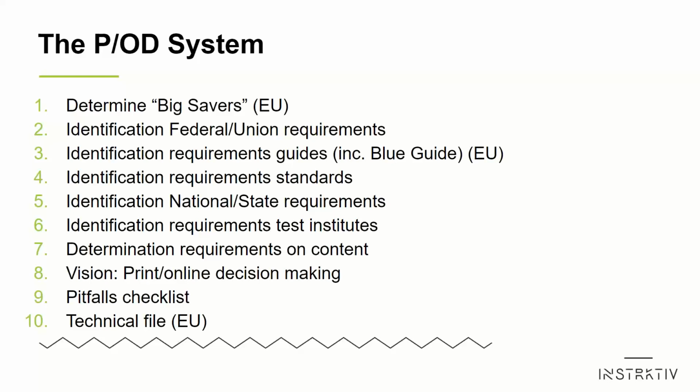So deciding what to provide in print or online is always a company decision, a management decision based on the research that you did. So I hope that I did provide some proper guidelines here, so you know where you can find this information, but in the end, it's always a company decision. And so we've discussed now where you can find this information.